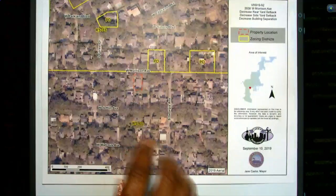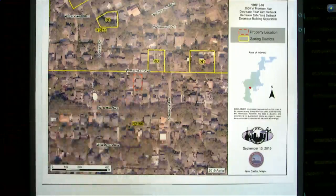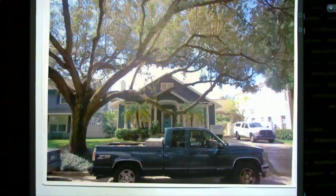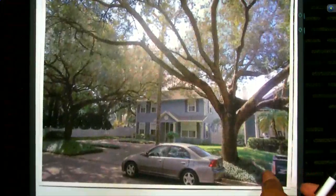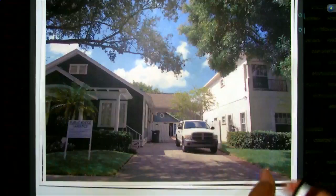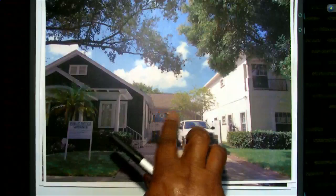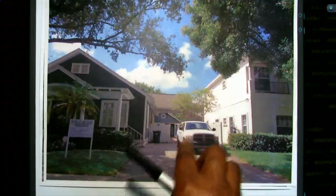Here's an aerial of the property. Here's West Morrison, and here's the subject property. Here's a view facing the front of the property. Here's a view facing west. And here's a view facing east, and here you can see the addition on the west side yard. That's in question today. That's before you.